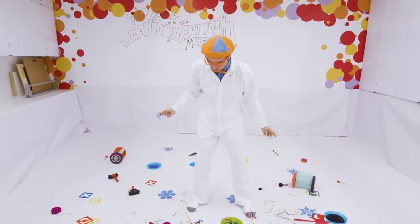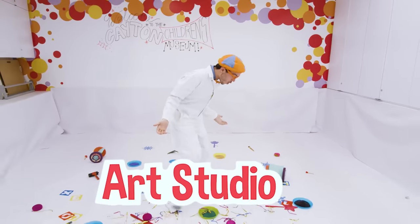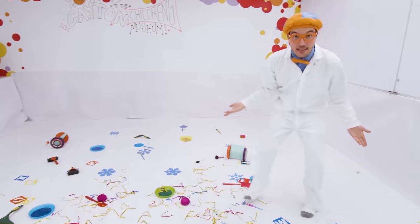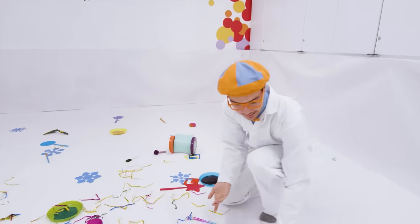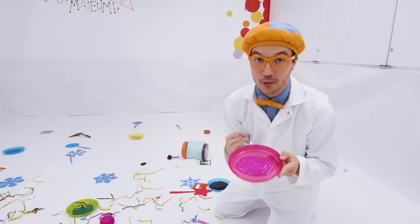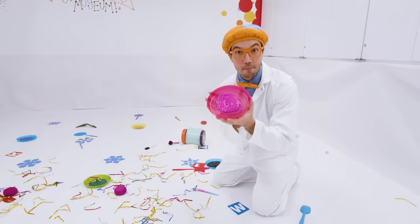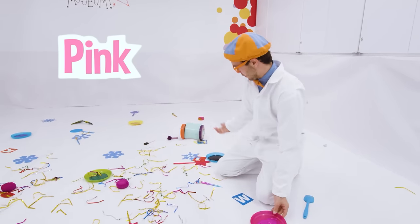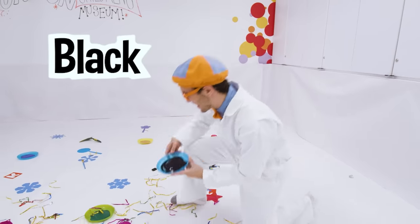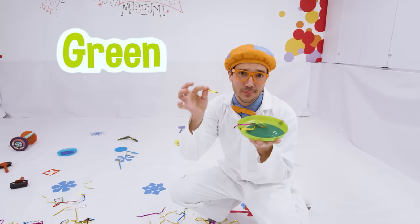Whoa, look at where I am. We're inside of an art studio. Whoa, this place is so cool. And look at all the things that are here. We have all kinds of different paint where we can paint really beautiful pictures and make really cool artwork. We have some pink paint and a lot of colors, actually. Some black paint. And we have some green. And it's got some confetti in it.